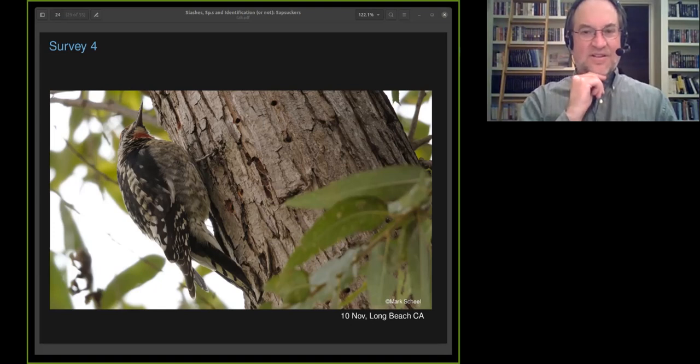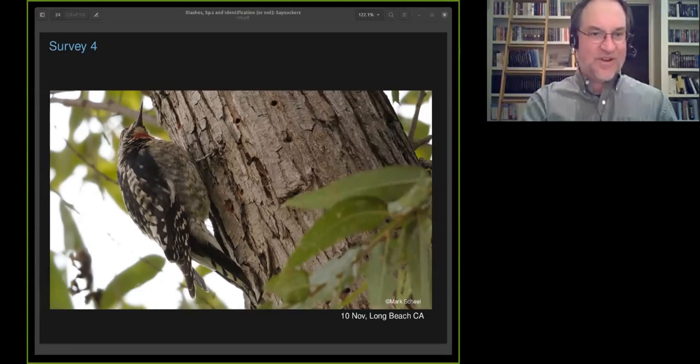There we go. And okay, we have just under half saying red-naped, and we have a few hybrids for red-breasted red-naped, a few hybrids for yellow-bellied red-naped, and a few slashes and spas, and the slashes and spas, of course, are right.